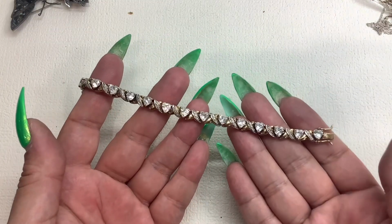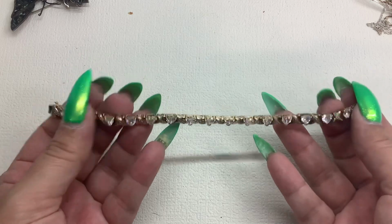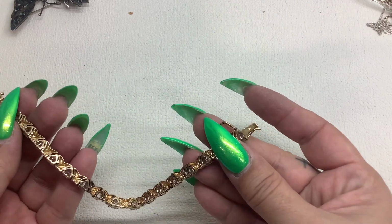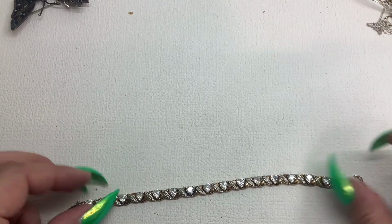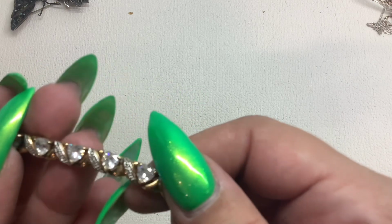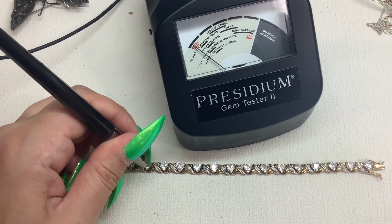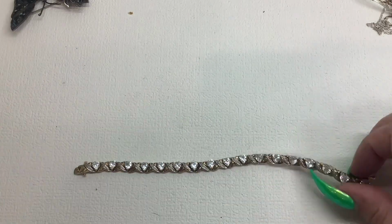All right, here's this beauty. Hearts and X's, like X and O type of thing. This is also Vermeil. 925 right there on the end. Let's see what that is. I don't know what that is. So let's see what this is. Now, trying to see if these are illusion. Yeah, so there's no stones on the X's. It's just the hearts. Ooh, they're CZ. They're a little out of the glass line. So beautiful CZ.